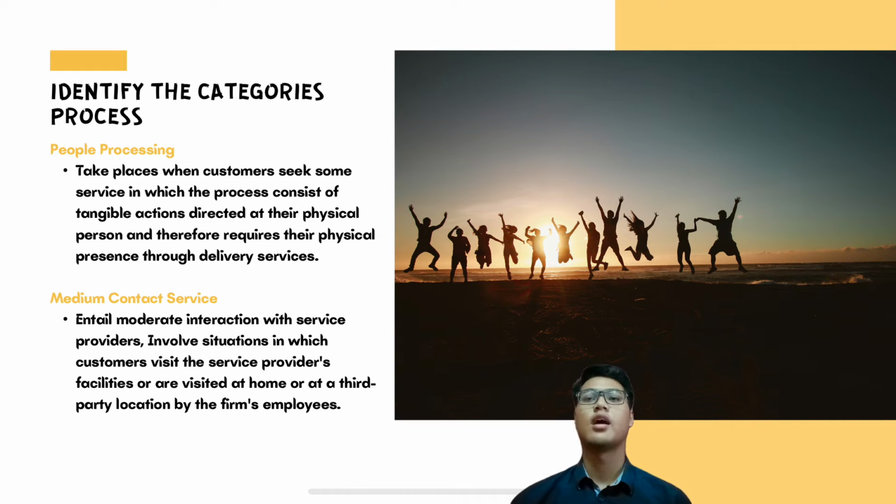Assalamualaikum, I'm Haziq Najmie, and I will continue the presentation. So the category for Imperio is people processing. People processing is where a person must be at the place to experience the service. In other words, customer and service must be at the same place and at the same time to get the service. The level of contact service in Imperio is medium because the customer has moderate interaction with the service.